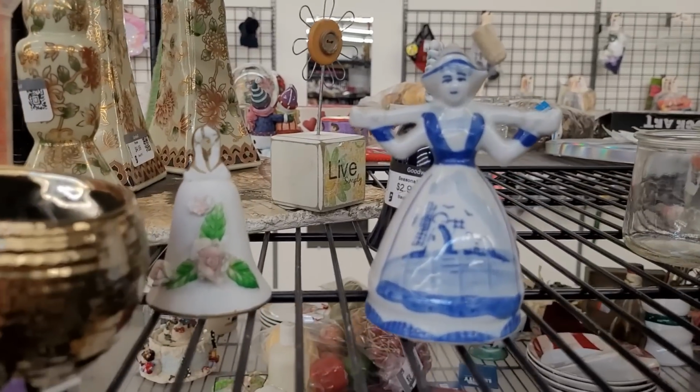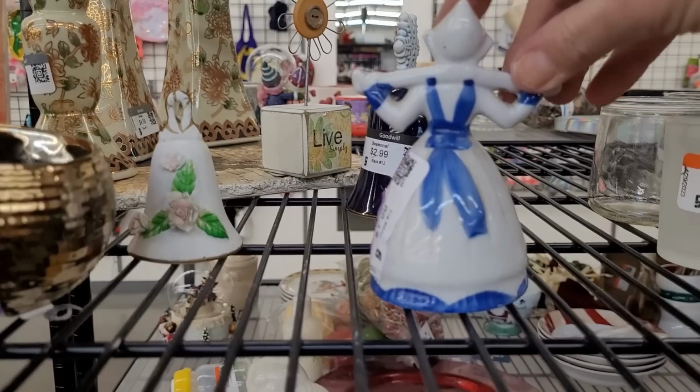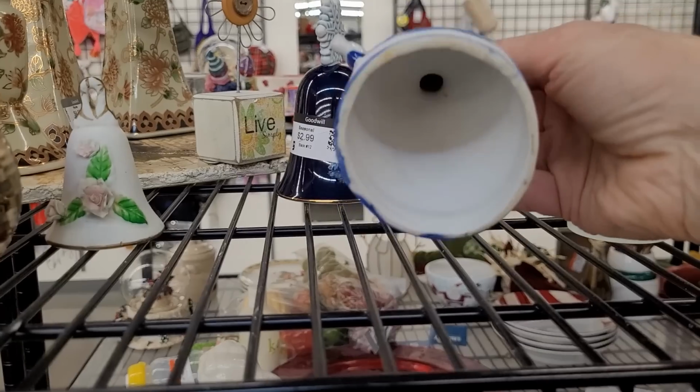We are doing our final go round of the store, and I have discovered this lovely little Dutch Delft blue girl for $2. Let's pop her in the cart.